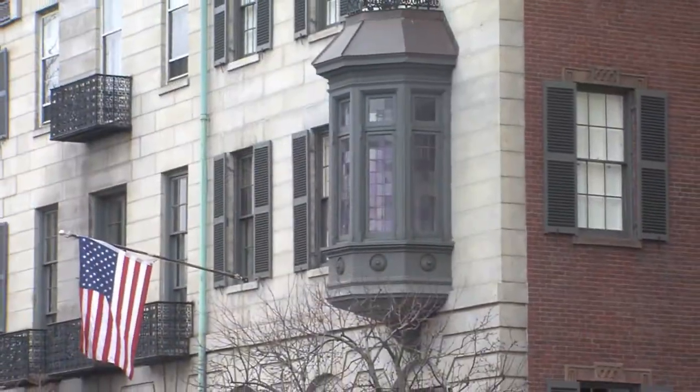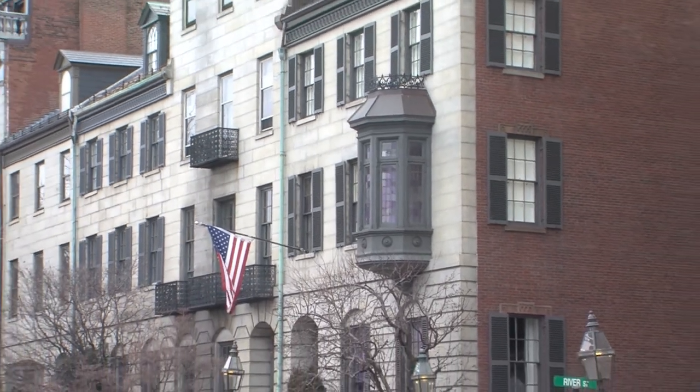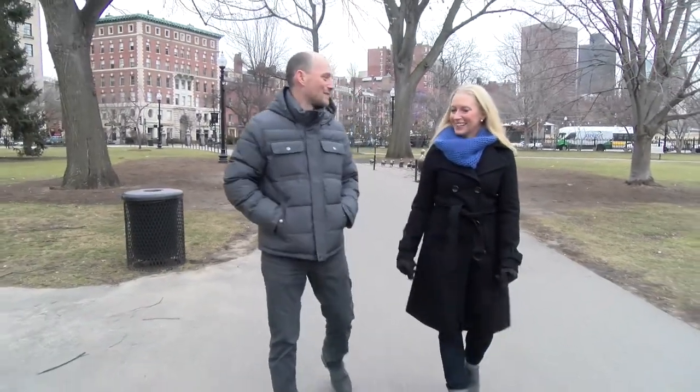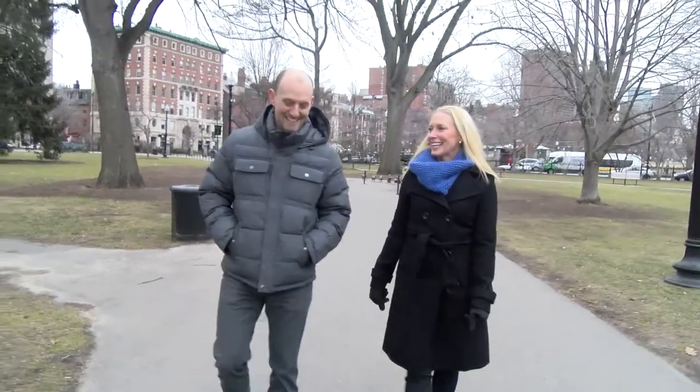The chance to renovate this property was one that we absolutely jumped at. I mean, it was originally built in 1828, 1829. People live a little differently now than they used to. Yes, and designed by Asher Benjamin, the original architect.